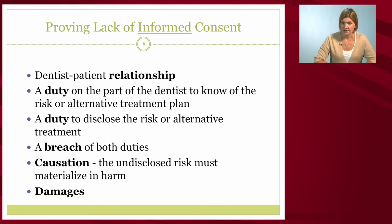Proving lack of informed consent takes a lot on behalf of the plaintiff. You might hear a lack of informed consent referred to as negligent non-disclosure. So if I refer to negligent non-disclosure or you read it in a case, it's going to mean the same thing as lack of informed consent. Anyway, it takes a lot to prove it.